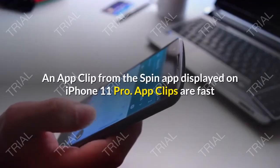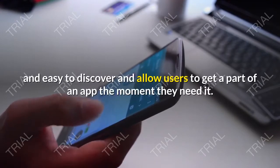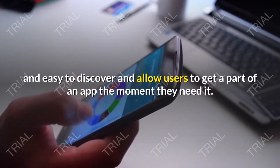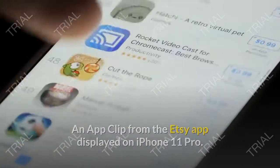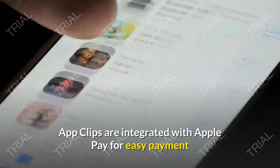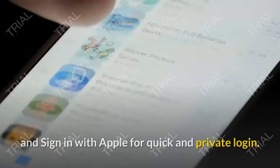An app clip from the Spin app displayed on iPhone 11 Pro. App clips are fast and easy to discover and allow users to get a part of an app the moment they need it. An app clip from the ETSE app displayed on iPhone 11 Pro. App clips are integrated with Apple Pay for easy payment and sign in with Apple for quick and private login.